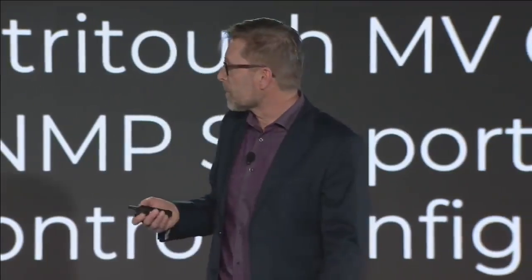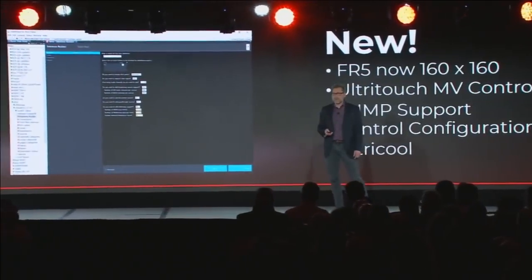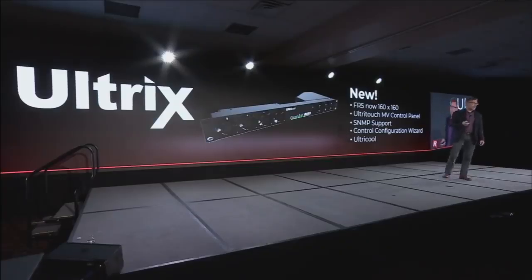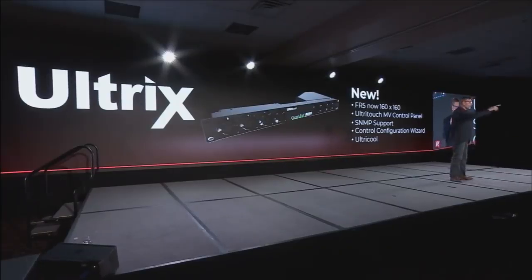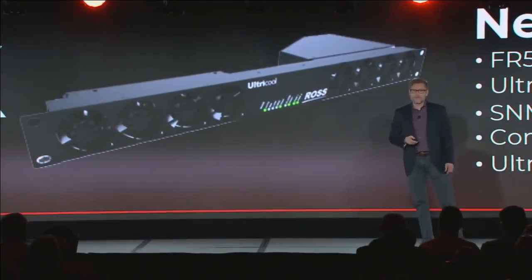We've also added SNMP monitoring and alarms. And there's a new configuration wizard to make it much, much easier and faster to get Alteryx up and running. Then there's the UltraCool intelligent cooling system. This is a great add-on for flight pack environments. System integrators in the audience, as you can see, we've listened to your feedback.